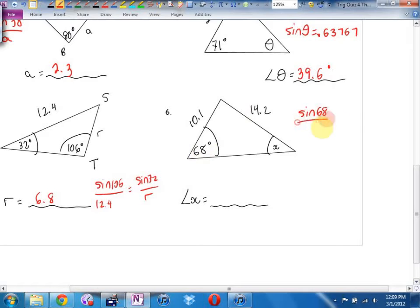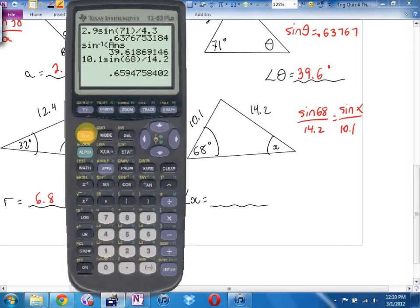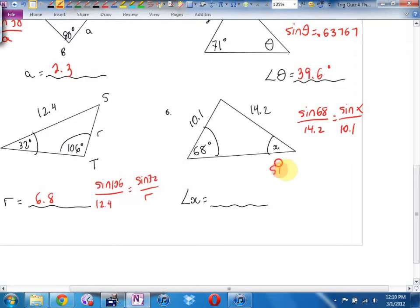Sine 68 over 14.2 equals the sine of mystery angle x over 10.1. I think you're going to get that. Do you get 41.3? I'll take 41.2 because it all depends on how you rounded off this answer. 41.2 or 3. So you get sine theta equals 0.659. Sine x equals 0.659. And what did I say it was? 41.3 degrees.